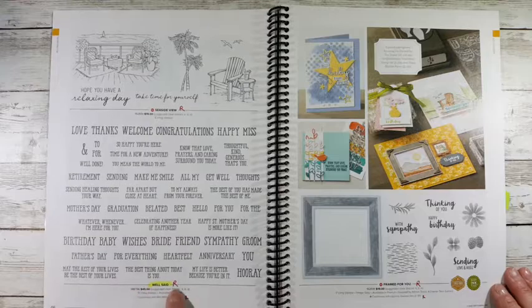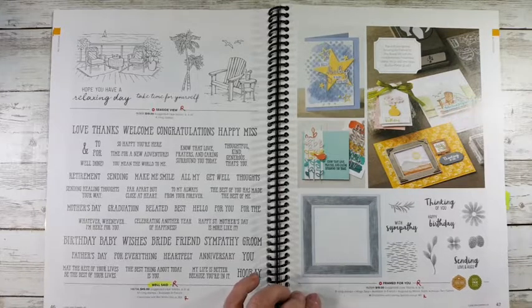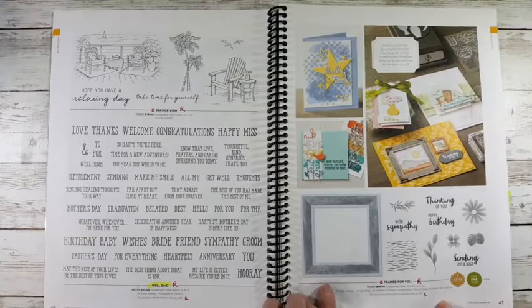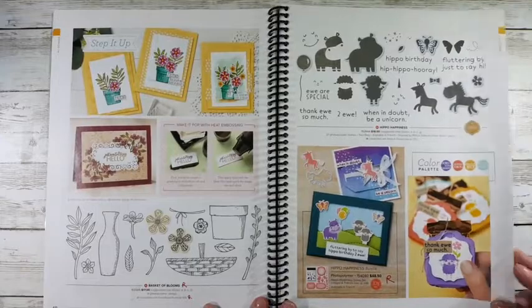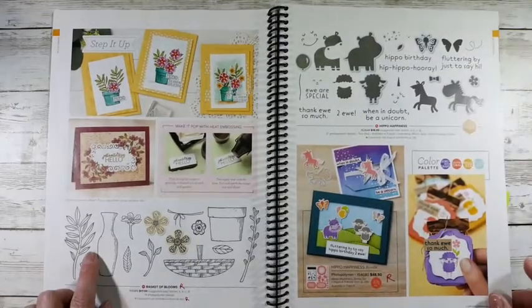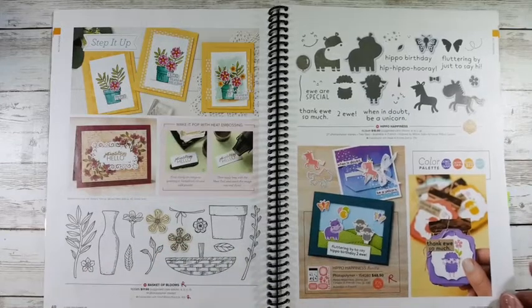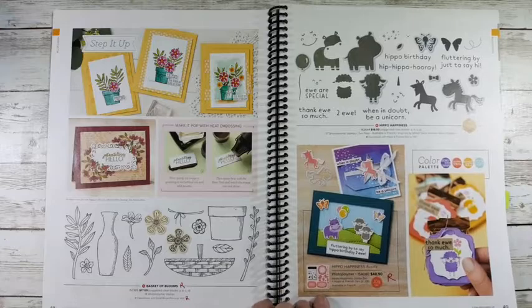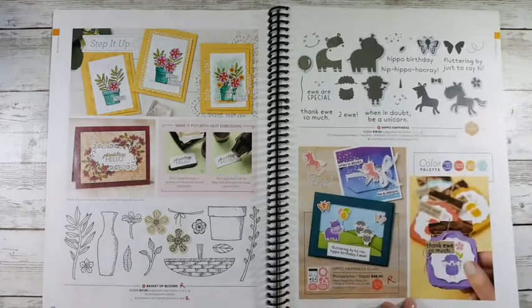So Well Said is retiring, as well as the well-written dies that go with it, that are in the back of the catalog. We'll see that shortly. This Friend for You is retiring, as well as the layering square dies, which I'm kind of bummed about, because they're getting rid of some of the dies that we really liked. Basket of Blooms is retiring, as well as the little small bloom punch. I like that punch. That's a good punch. If you don't have that, you should get that. It makes a cute little flower. And you can use it without a stamp set.